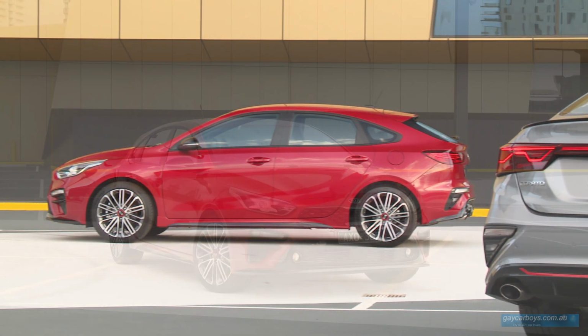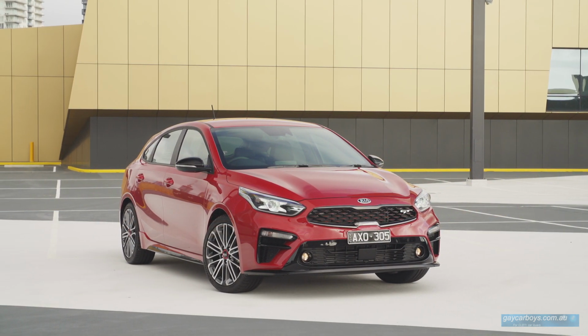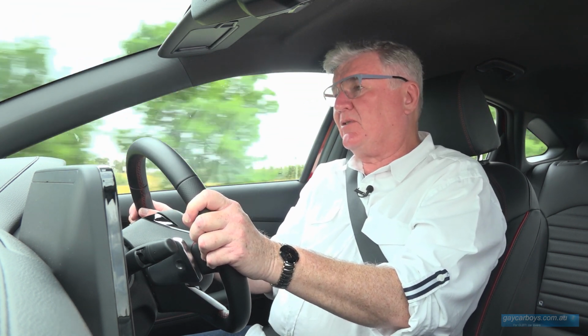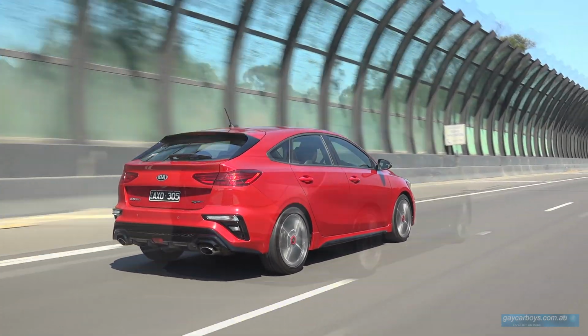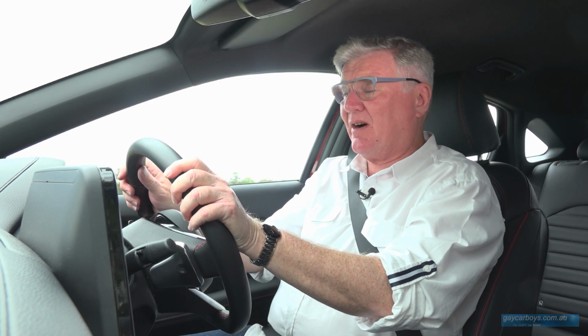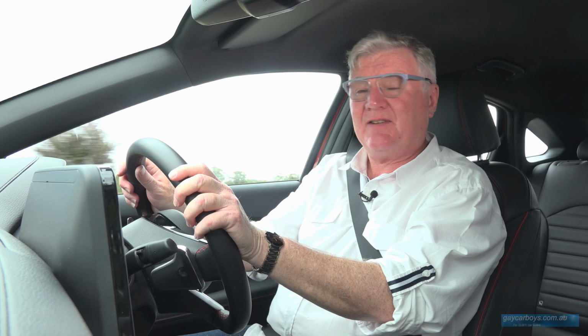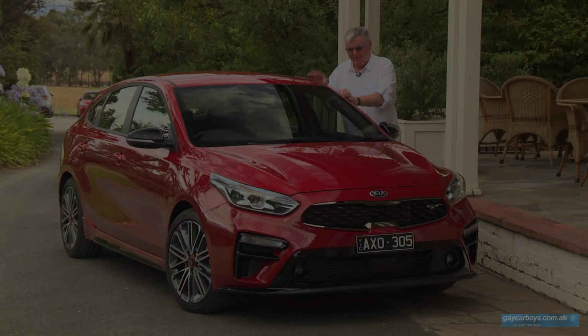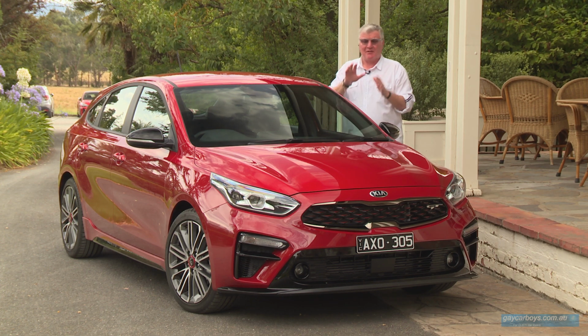There's nothing I don't like about Cerato GT. I like the highlights, I like the red, I like the engine, I like the transmission. Most of all, I like the 7-year warranty. So, if you want a car that you can drive day to day, you don't have to worry about anything going wrong for 7 years, why would you choose anything else? There you go, 2019 Kia Cerato GT.